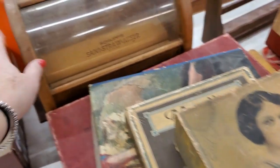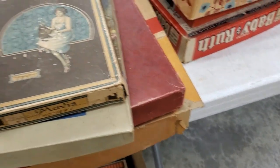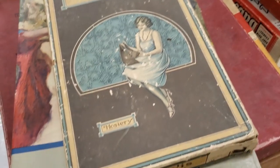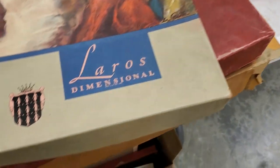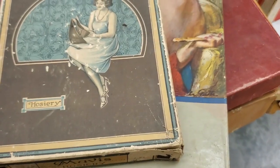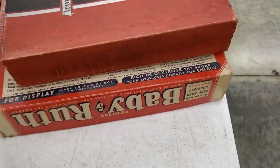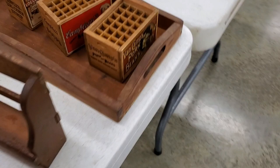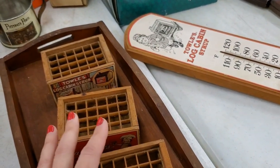This old straw dispenser. I used to have one of these in my classroom that I'd keep pencils in. These are amazing. These old boxes here are stationery. This is a hosiery box. They're empty, but the boxes themselves are really a work of art, honestly. Some Baby Ruth boxes. These are neat, too. I don't think these are old, though. Those are reproductions.